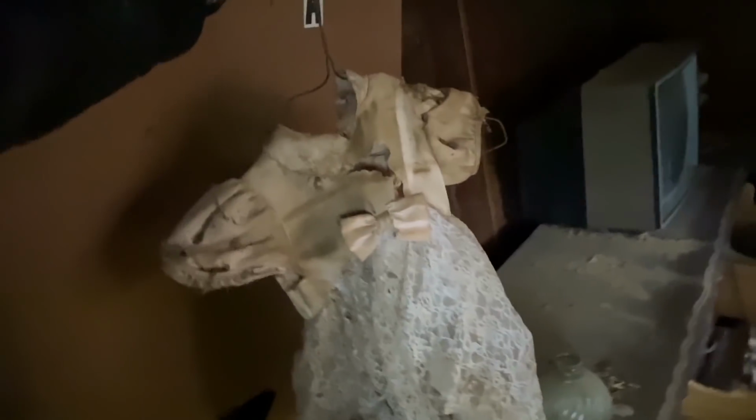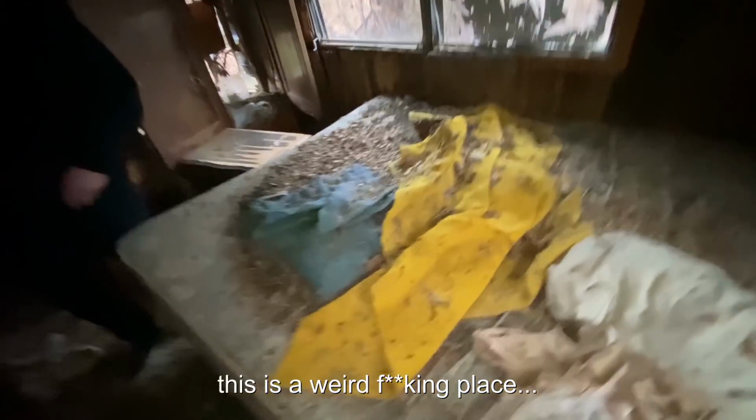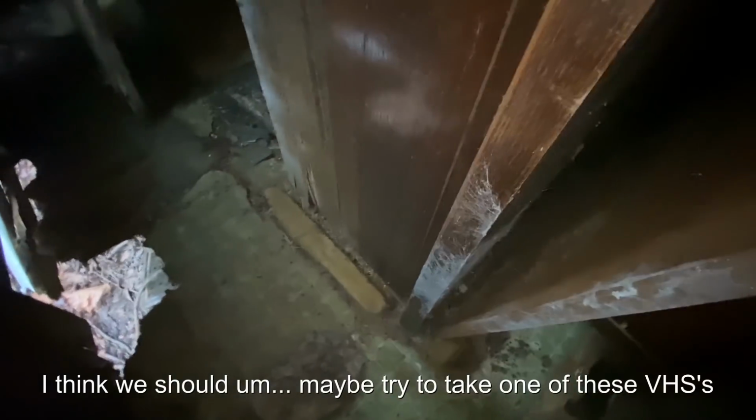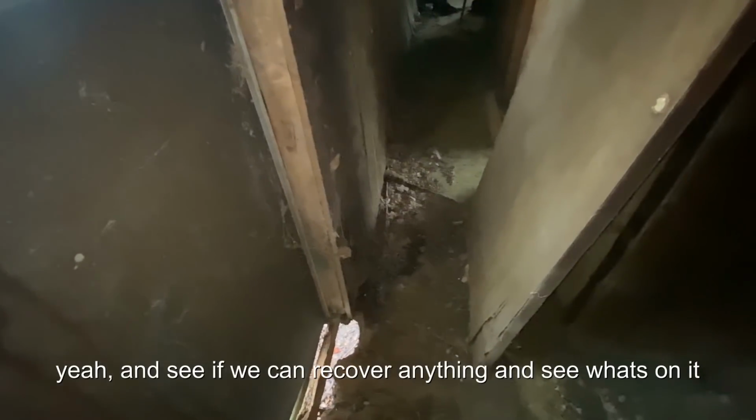See this? What? Other kids' clothes jammed in there. This is a weird place. That's really, that little shoe. There's a lot of kids' clothing in here. There's underwear, women's underwear in the mud out there. I think we should maybe try to take one of these VHSs. Yeah, and see if we can recover anything and see what's on it.